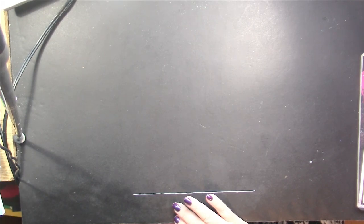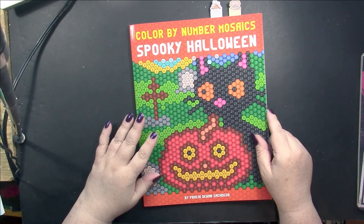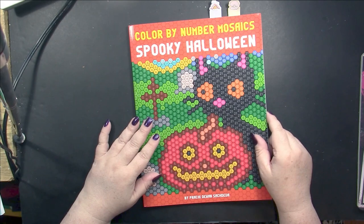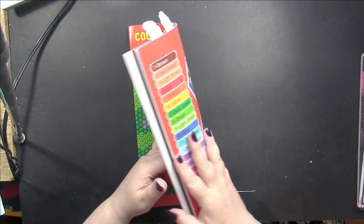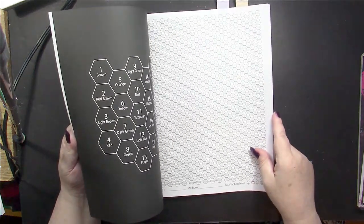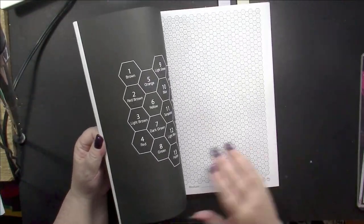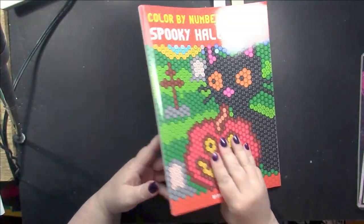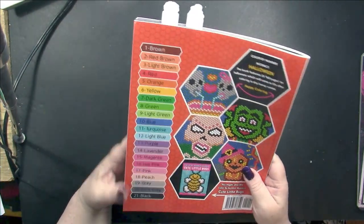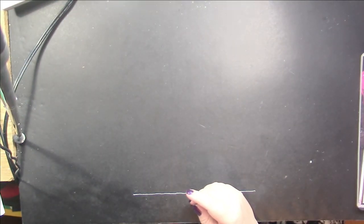And way back at the beginning of the month, I got Prachi Dewan Sachdeva's mosaic book, Spooky Halloween. She does hexagons instead of squares. These are a ton of fun to color. I love them. I hope she comes out with more books like this. She's got two so far, Little Bugs and this one, and I like them both. This one's got more detailed scenes than the bug one, but the bug one's fun too.